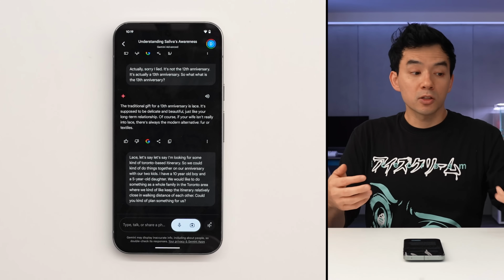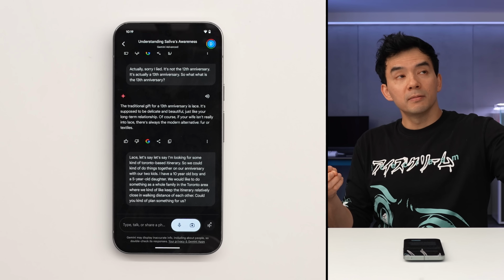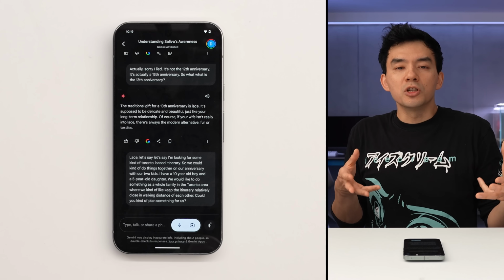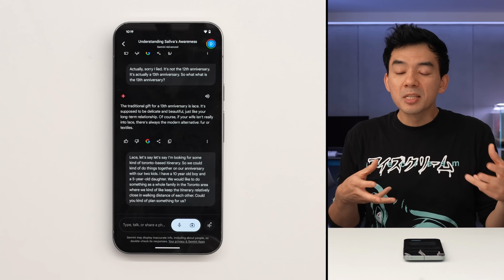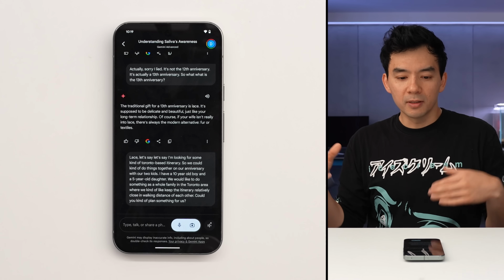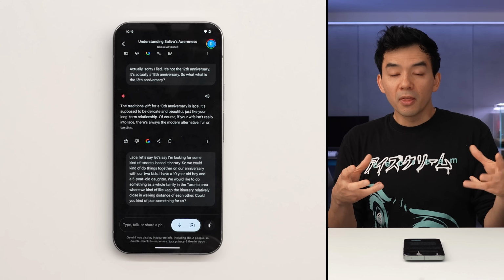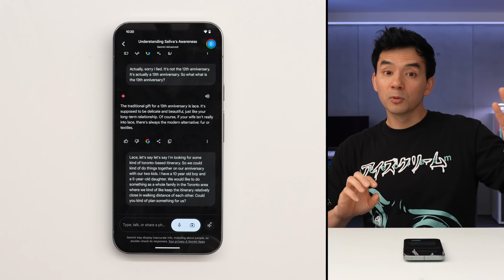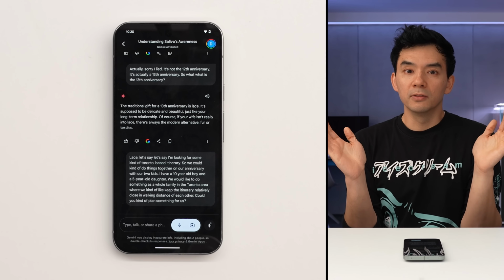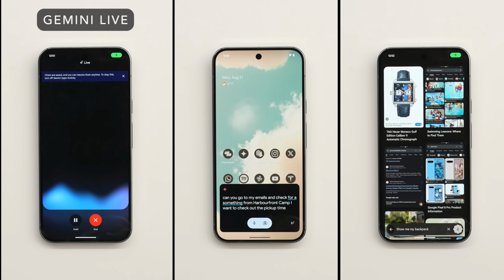So it's a very natural speech experience, and then you get the transcript when you're done with it. I don't think it's particularly unique. I think the ChatGPT experience is similar to this. Obviously, this does have access to Google Maps, and you can do a little bit more with it because of the integration with all of Google's stuff. But those 3 things are really the crux of Gemini Advanced, with Gemini Live being the star of the show.